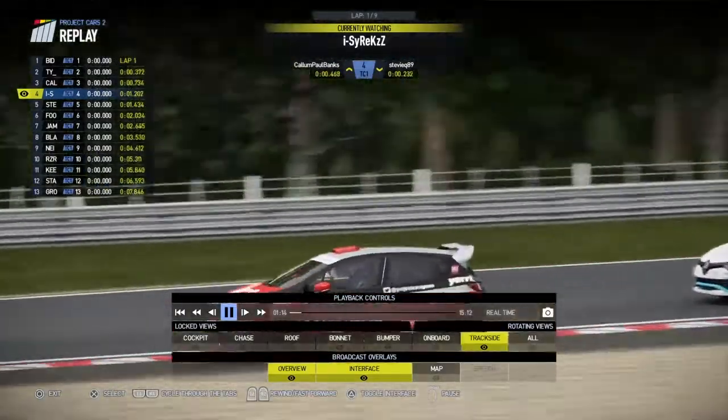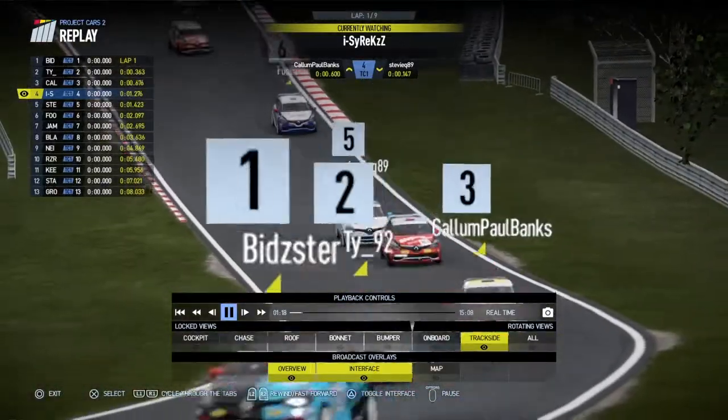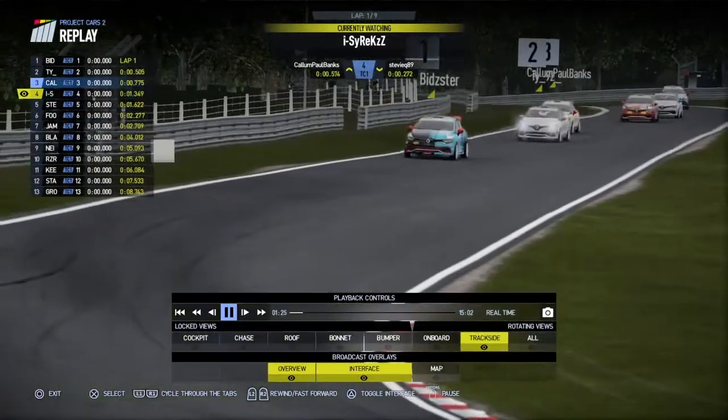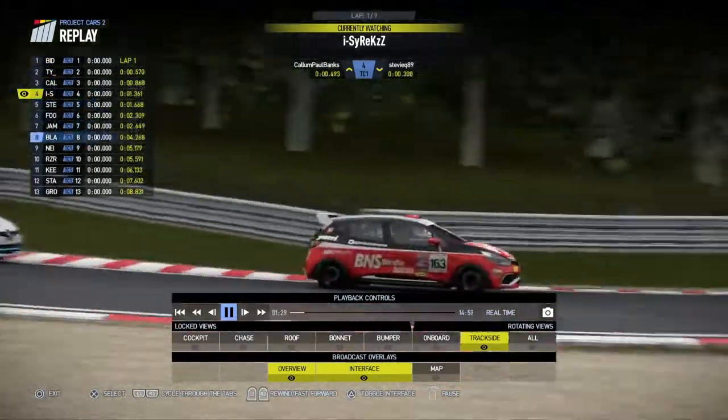But up on two wheels. And up on two wheels he goes. And Stevie right behind him now, but still no way through, as we go down towards Sheen. Through Sheen. Everyone nice and neat through there. Bidzster into Sterling. There's one of the Team Green cars in the background.